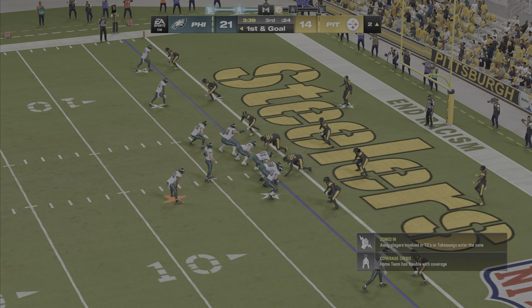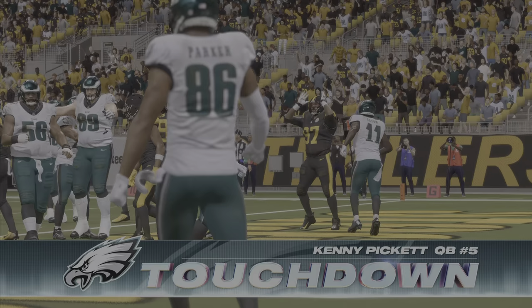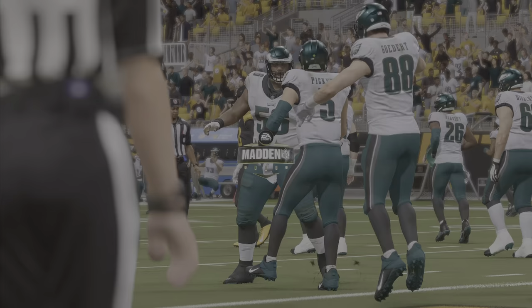So three plays already, first and goal, and they are wasting little time. They'll try to run it in, going option right. And he's in for an Eagles touchdown. Kenny Pickett scoring on the two-yard keeper. And the Eagles have taken a two-touchdown lead now.